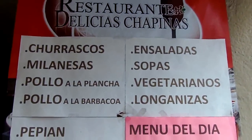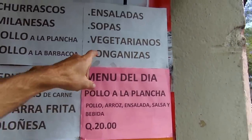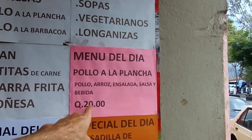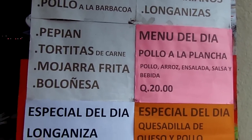It's coming. So here are some of the different plates to be ordered. I ordered sopas, and it comes with some other things for 20 quetzales as well, which is $3. So as you can see, everything is pretty cheap here.